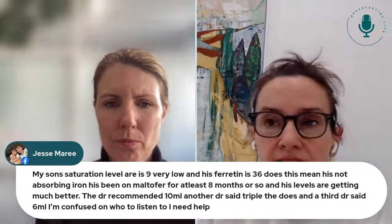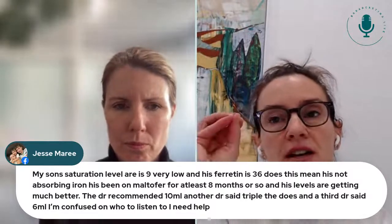The other thing to look at are the saturation levels of the cells and then the free iron floating around in the blood. So those are the three parameters that I always look at and I always go through with families. The reason being is that ferritin is also what's called an acute phase reactant. What's that and why do I need to know?